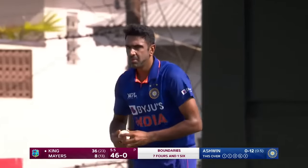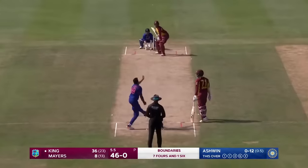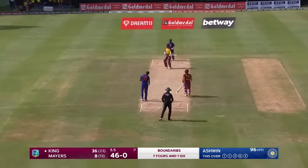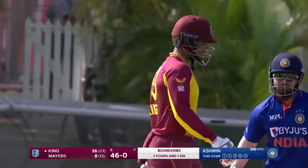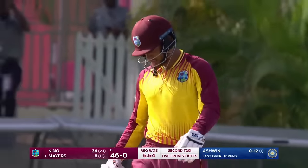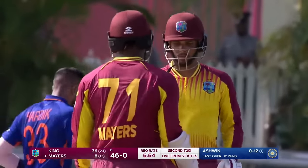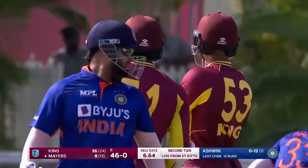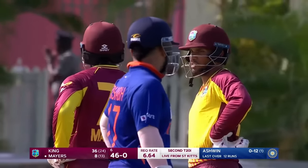West Indies, particularly Brandon King, not letting Ashwin settle in his first over. Top delivery to end, a good over for the West Indies, 12 runs from it. After the first power play, 46 without loss. End of power play.